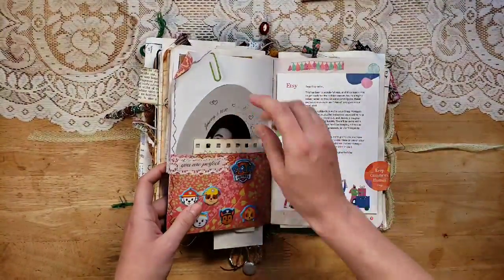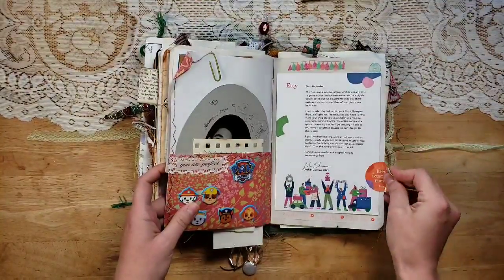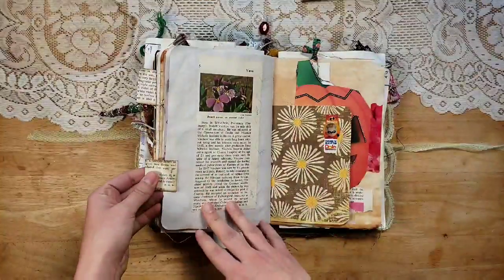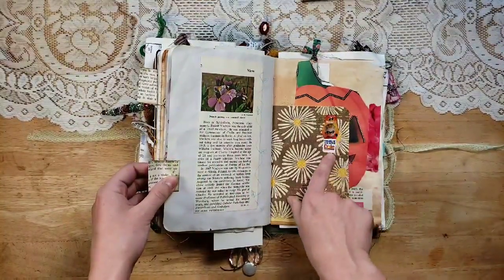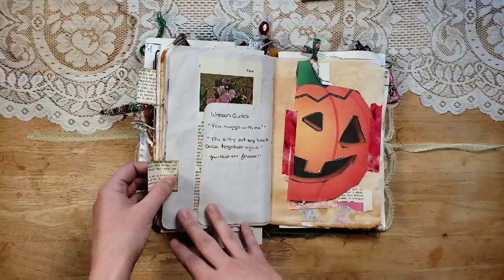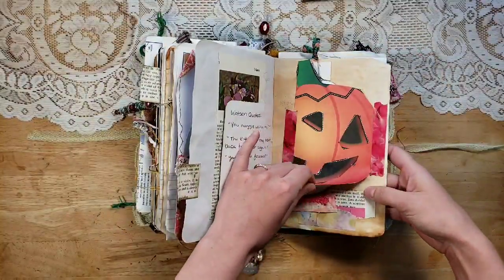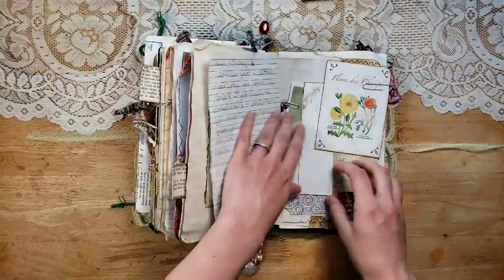I journaled on that for our anniversary. Etsy had sent me this little sticker and little letter, so I added it in here. Vintage book pages. Even little things like this is from a banana, and it's The Incredibles 2 from Pixar. But I just think it's going to be neat to look back on. Quotes from my son, art projects from my son, letter from my mom.